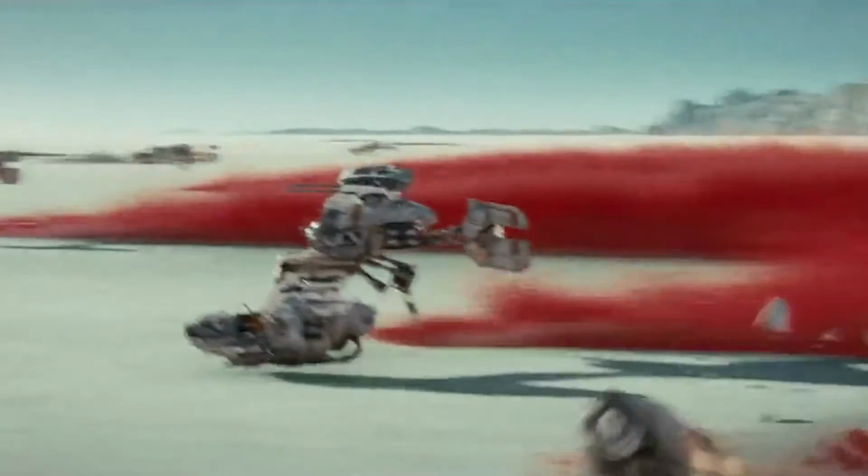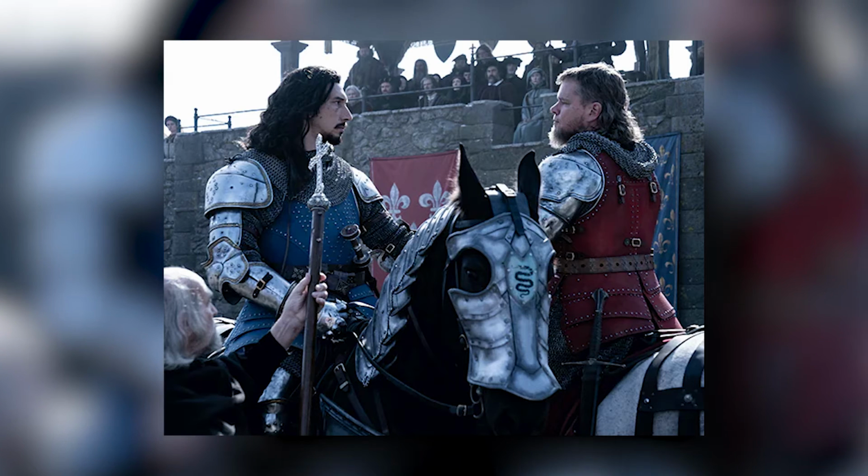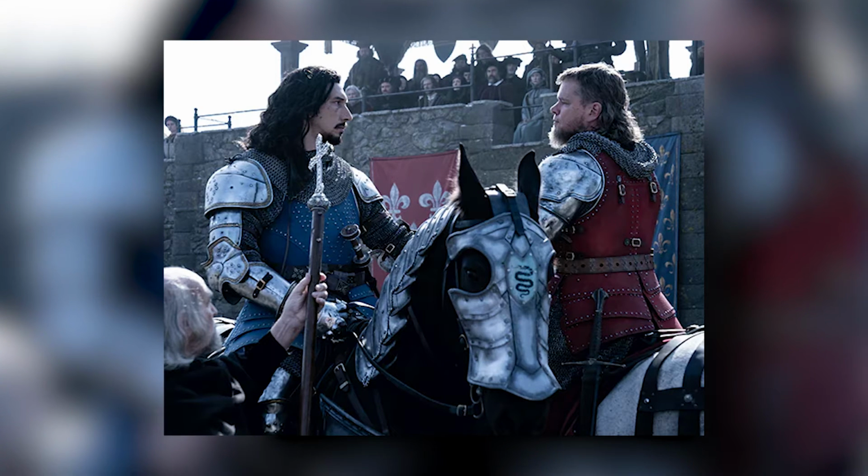Other things that Driver has kept from his shoots include knickknacks from The Dead Don't Die and a net. He also has, amazingly, a suit of armor from The Last Duel.